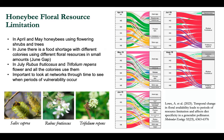So the bee colony increases rapidly during the April and May phase. And then the colony still stays strong, but they use all of their honey resources, which means that there is a resource limitation happening. So the resource limitation is measured through the amount of stores that they have available. We then look, well, okay, what's available within the landscape at that point?